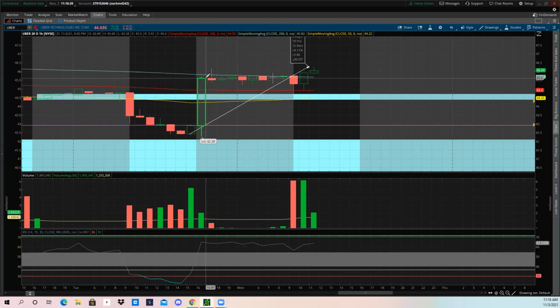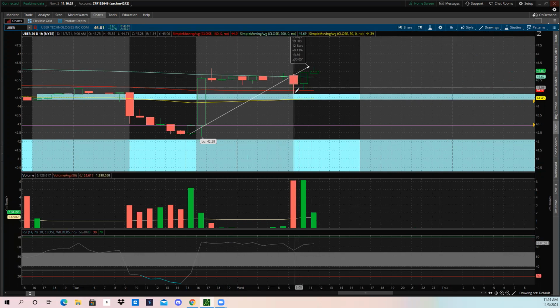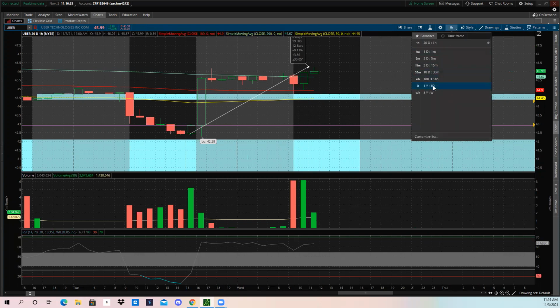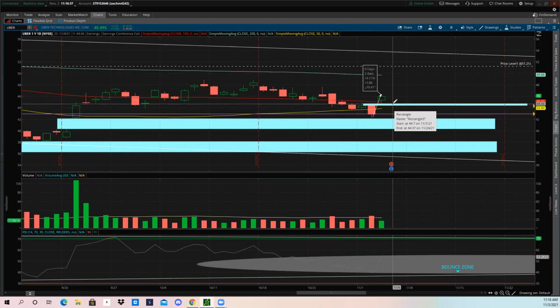Yesterday, it shot up big, flatlined. It tried to pull back. All right, we retested this gap. There's a daily gap that it wants to fill, and it tried to fill it. And if you notice, we bounced right there at it. So we'll go back to the daily chart. And this is our newest daily gap that I was speaking of.